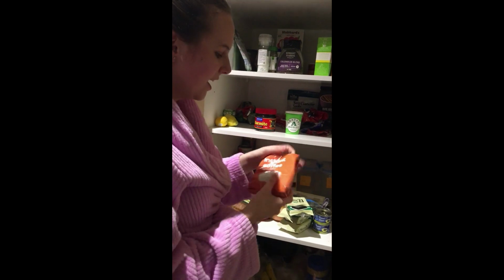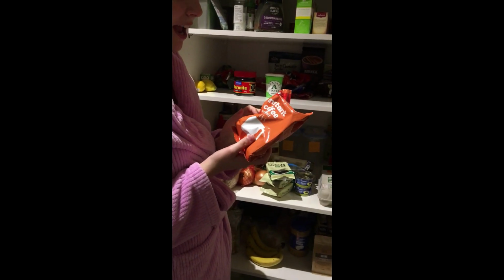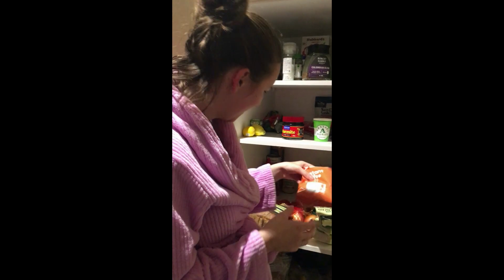Also, instant coffee. Normally we have this one, so I don't normally drink this one, but that's just there because Dad bought it for us. But yeah, everyone drinks coffee pretty much, so.